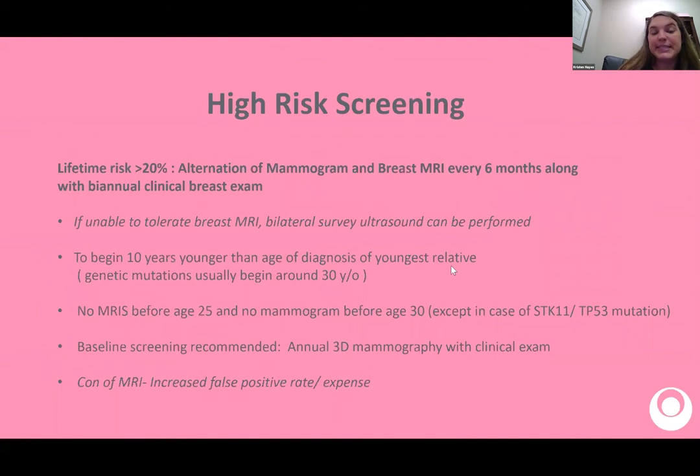So after you do those risk assessment models, you'll see what the lifetime risk of getting breast cancer is. If that patient's lifetime risk that you've done that risk assessment on is greater than 20%, then they are considered a high risk for developing breast cancer. Remember, an average lifetime risk is 12%. So anyone 20% or greater is where that high risk mark comes into play. Anyone above that 20% mark qualifies for the high risk screening protocol.